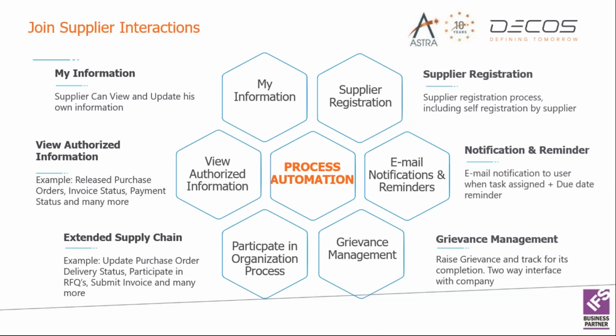We can pass it. In case these fields are not directly there in IFS, we can create these fields in IFS, and we can pass the information to existing IFS fields and also to custom fields in IFS.